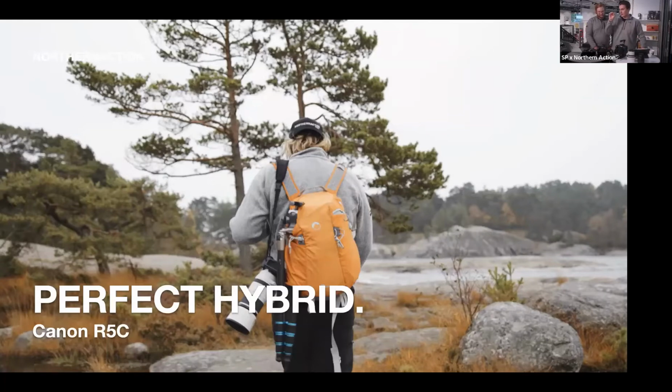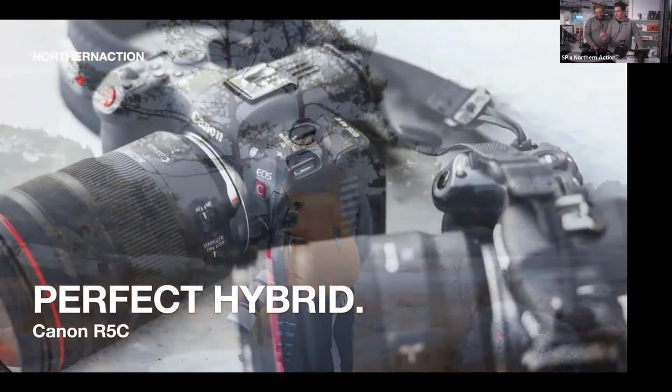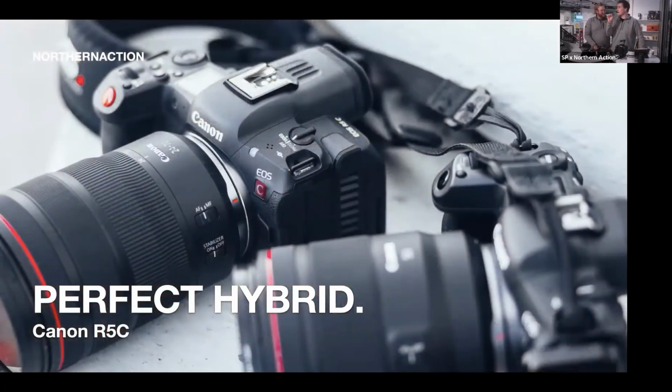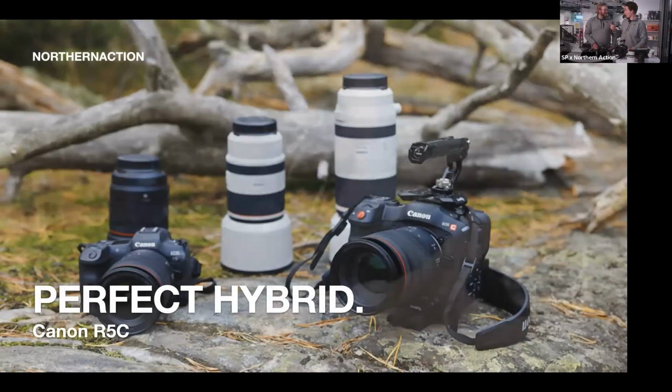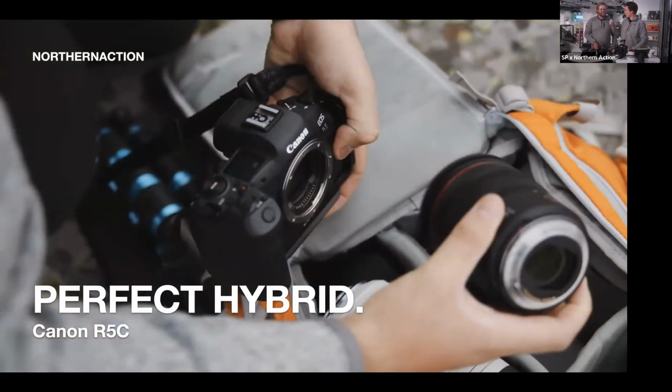Canon also treated us with the 1DC, and I think that camera was also the first camera to be approved for the BBC productions and that kind of stuff. But it was so expensive. It cost like over 1 million kroner, or 100,000 kroner. Or how the currency works. 11,000 euros. Yes.